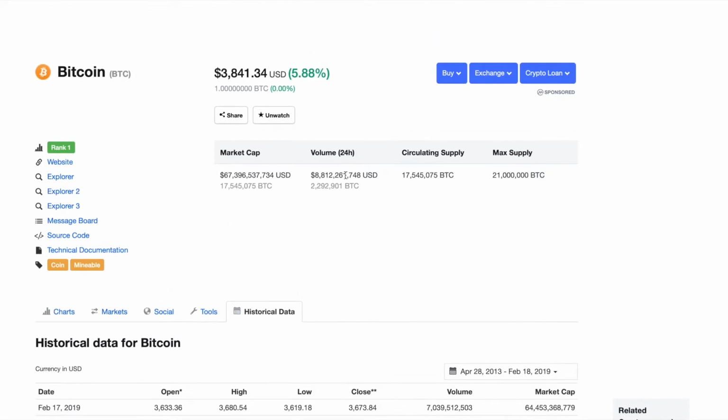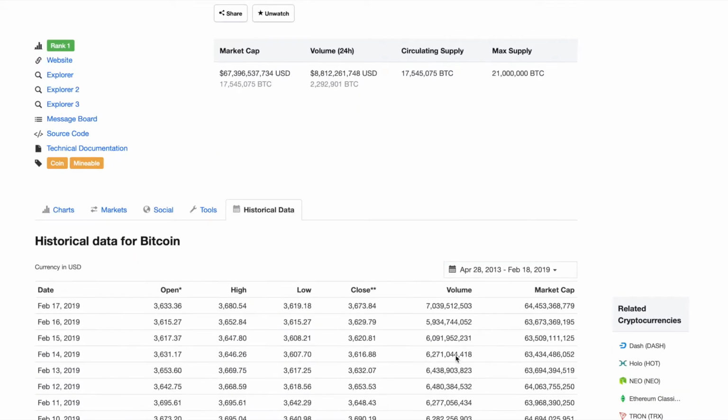So what I'm going to be watching very closely is to see if we can maintain this volume over the next 48 hours, and if we can, that is going to be an extremely bullish sign. Now, I always tell you guys, in order for me to say that the bottom is in, I need to see daily volume on a consistent basis above 10 billion.